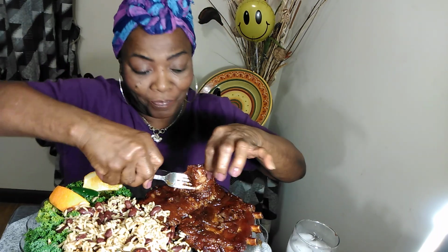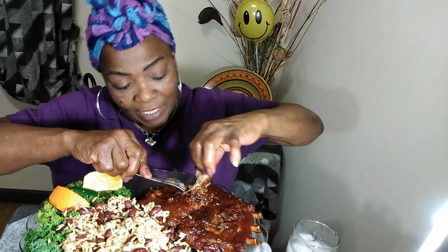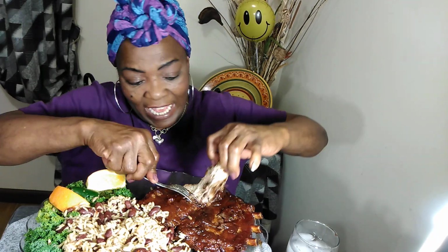So let me dig into it, y'all. Let me show you what I'm doing. Oh, wow. Look at all that meat, y'all. And this is the bottom part that I was talking about. I should have brought some dipping sauce on the side, but that's okay. That wasn't included in the price. So this is the meat from the end part. This is not the meat from the bones. It's the rib part.